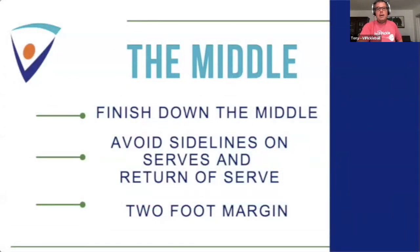and will give you. So basically, as CJ said, finish on the middle, avoid sidelines on serves and returns of serve is not necessary, and give yourself a 2 foot margin on other shots. So there's not that close call that who knows.